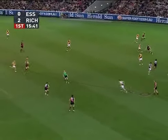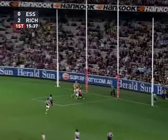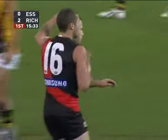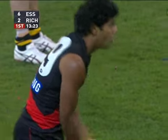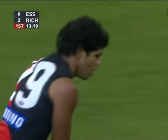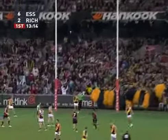Lace out. Gives it off to McVeigh, who from 53 metres goes for home into the goal square. Might have made it all the way. It has. Lesser team, so I know that's a barometer for them tonight, is to keep up their tackle rate. Well, this man is a tackling machine when he's on. He needs to kick goals as well, which is what he does.